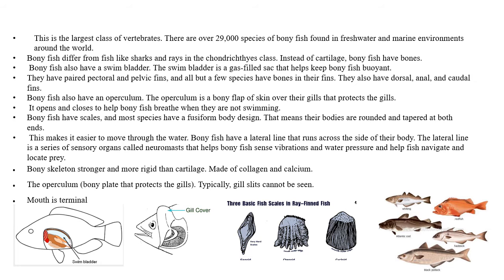Bony skeleton, stronger and more rigid than cartilage, made up of collagen and calcium. The operculum, bony plates that protect the gills. Typically, gill slits cannot be seen. Mouth is present, terminal in position.